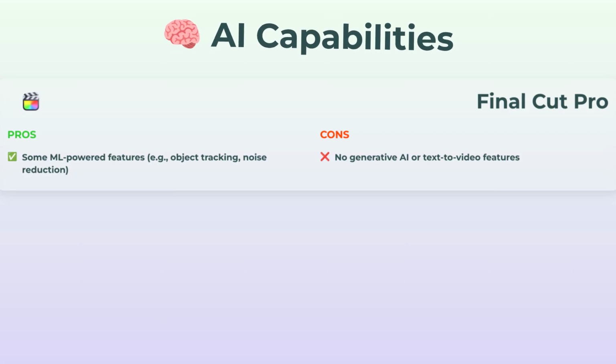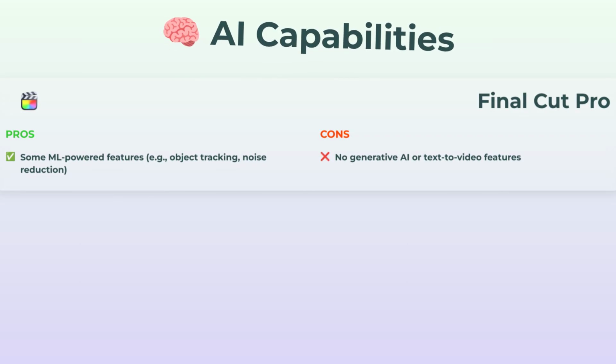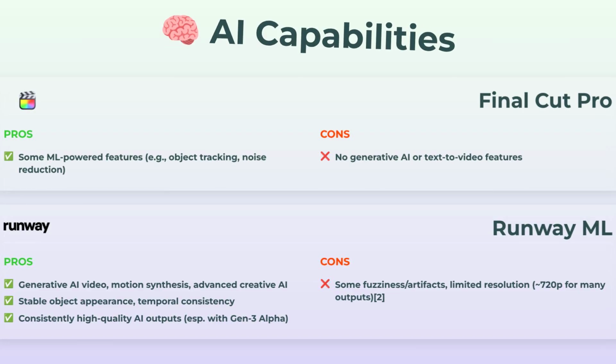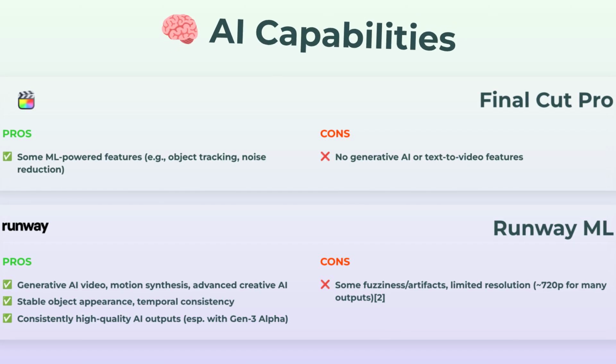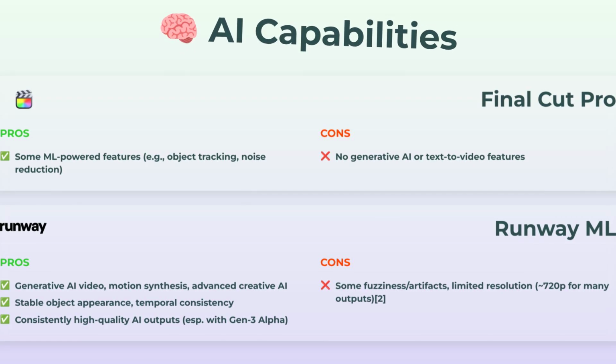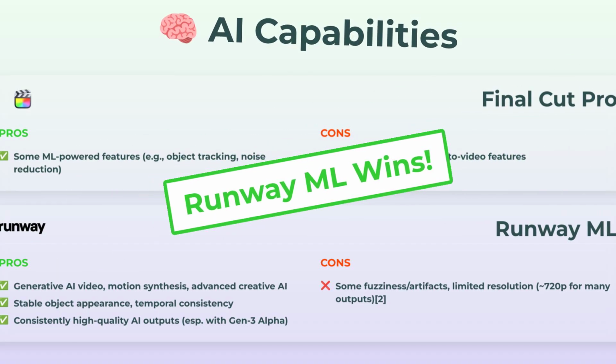Runway ML? This is where it flexes hard. Generative AI video, motion synthesis, you can make entire scenes from text prompts or images. Stable object appearance isn't just a big word. It means your generated characters don't keep morphing all weird mid-shot. Gen 3 Alpha especially is honestly mind-blowing. Sure, there's some fuzz and artifacts here and there, and most outputs hover around 720p, but in the AI world in 2025, that's kinda expected. For straight-up AI, Runway ML totally crushes this category.